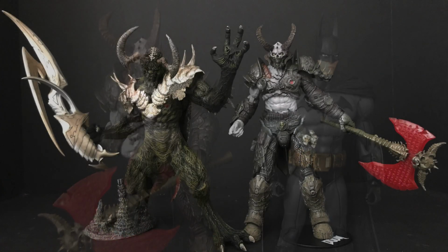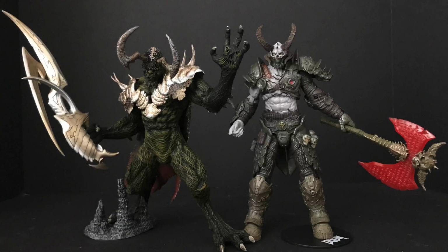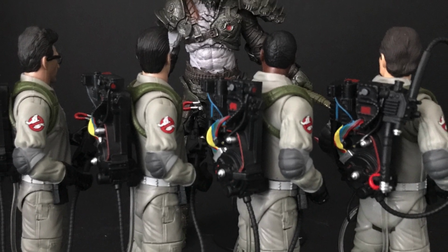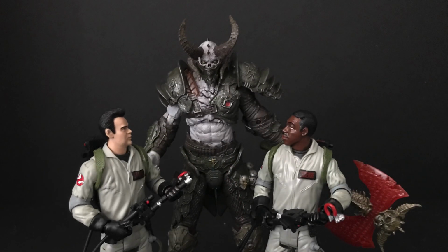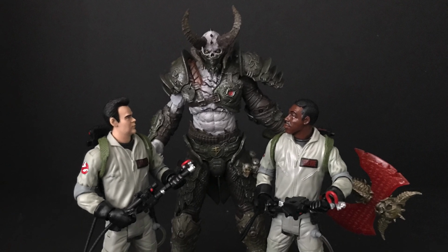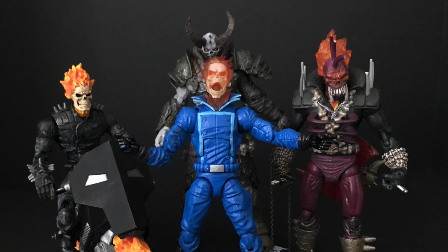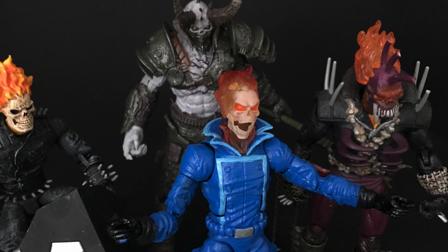If you're a Spawn fan and you got some other horny friends, just saying, like Famas, you get the joke. Anyways, this is also how I kind of see it. Ghostbusters. He's a big demon, something or other. Maybe he's friends with Gozer. Who knows? But he looks good with the Ghostbusters. Same thing with, if you want to do Ghost Rider. He just applies to a bunch of different things.